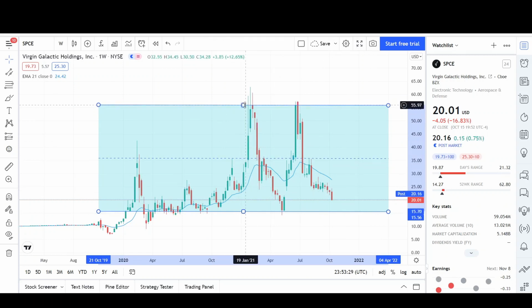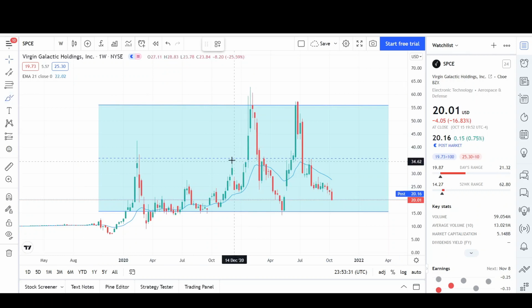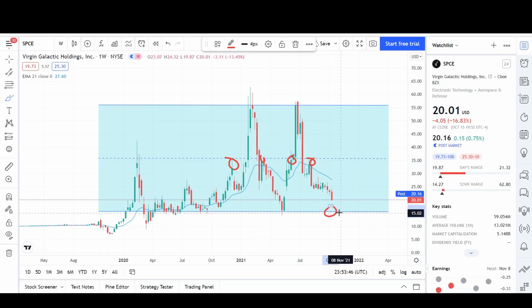As you can see here, we got a touch right here, and then we got a touch right here. So we got resistance right here, and it's acting as support and resistance. We got a kind of support right here. So right around this midline is acting as support and resistance. I believe prices will eventually reach the lows of the range right here. So we just have to wait for that. So that's my analysis for SPCE.